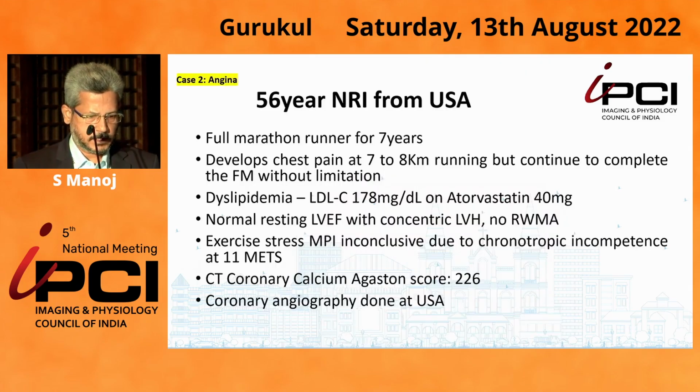The second is a 56-year-old gentleman from the US. He's a full marathon runner for the last 7 years. He developed chest pain after running 7 to 8 kilometers, but he could continue to complete a full marathon with the chest pain without limitation. He has dyslipidemia with an LDL baseline of 178 on atorvastatin 40 milligram, normal resting LVEF, concentric left ventricular hypertrophy, being a marathon runner, and no regional wall motion abnormality. Exercise stress myocardial perfusion imaging was inconclusive due to chronotropic incompetence at 11 minutes of workload.